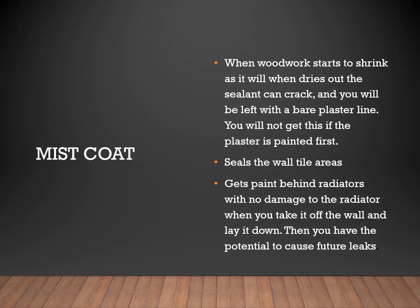Another benefit of your mist coat is that when your woodwork starts to shrink, as it will when it dries out, the sealant will crack, and then you'll be left with the bare plaster line around your architrave or your skirting. If the wall is painted before the skirting and architrave go on, then you're not going to get this sort of unpainted plaster line.